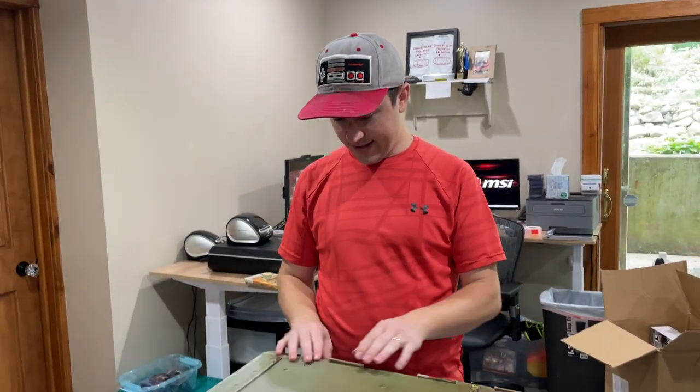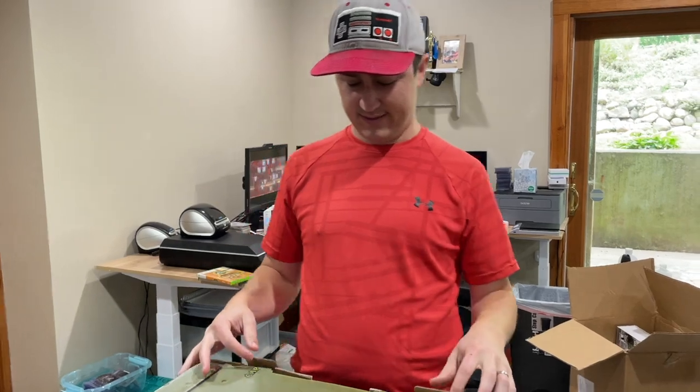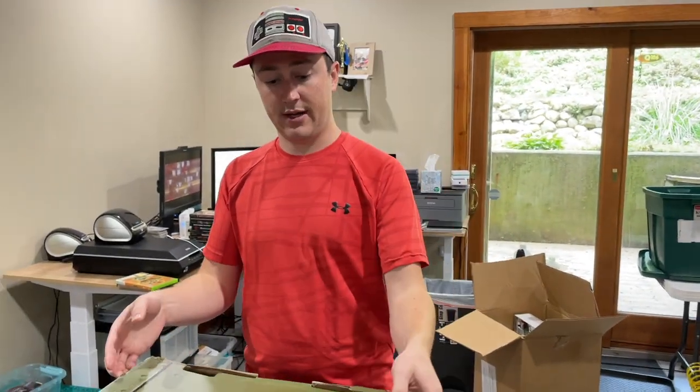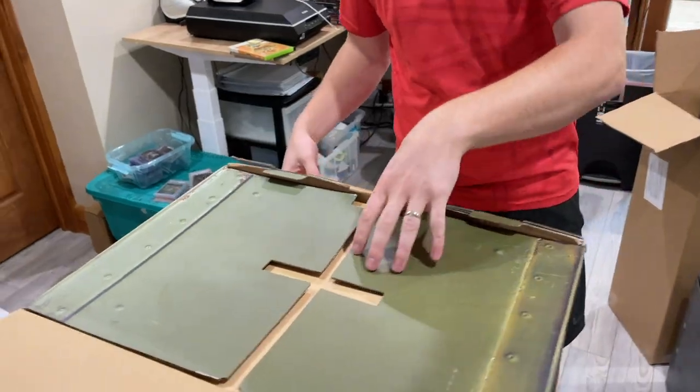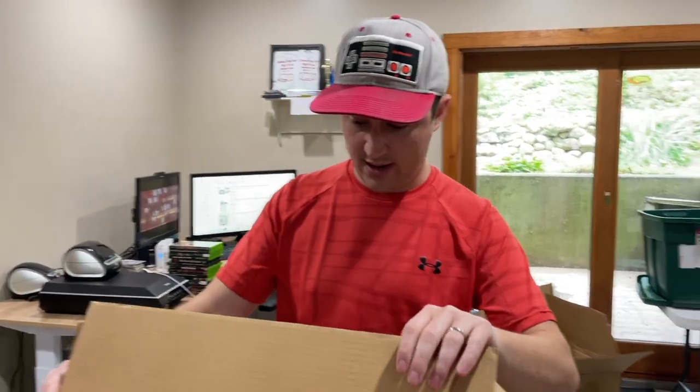Steel Battalion, complete in box. I think I paid like 200 something for this. It's a little bit on the higher end, but it looked to be in really, really nice condition. And these are incredibly rare.